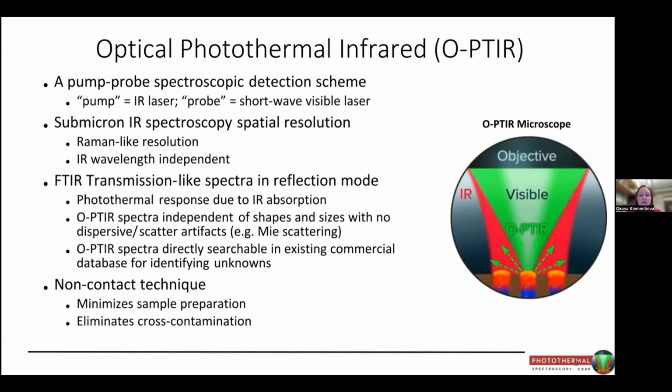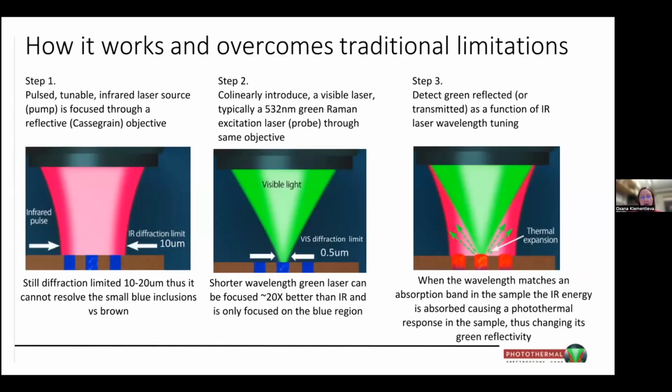First of all, this technique is a non-contact technique. It means that we do not touch the sample. Another very important thing is that this technique is taken in reflection mode. It means that we no longer need the specific sample support that was required for Fourier transform spectroscopy. And that means that if we can use different sample supports, then we could correlate different microscopy techniques applied on the same sample. And what is the most valuable for me personally is that OPTIR resolution is very similar to the resolution that we can achieve using a confocal microscope, and that allows complementary studies.